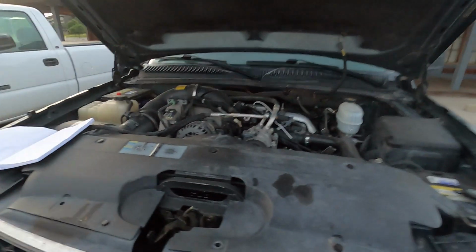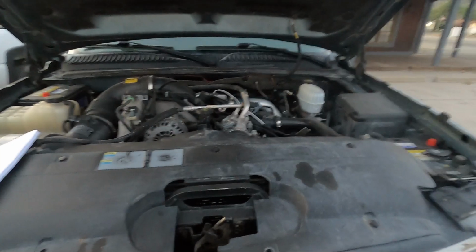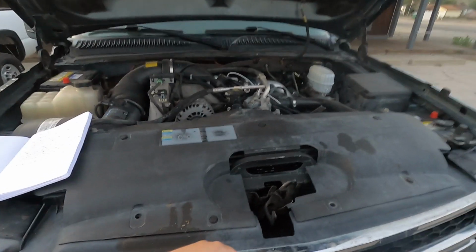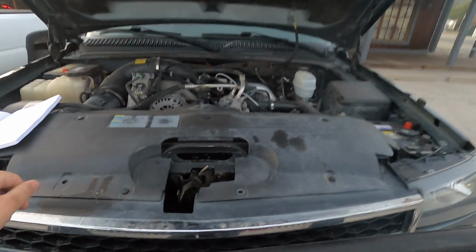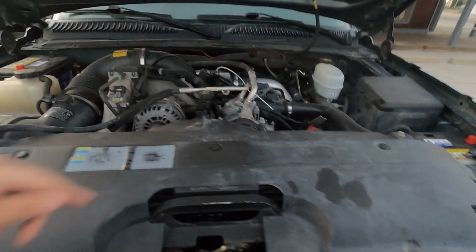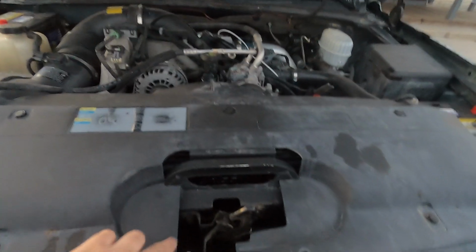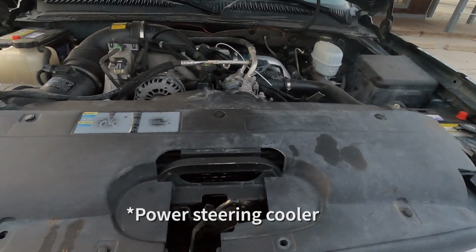I pulled the camper before I got the truck. Sorry for the couple stains. I don't know what the hell that came from. So I started pulling this camper, and it's about 13,000 pounds, and the truck started overheating. I'm like, hey, this thing's a Duramax. Why the hell is it overheating? Well, because this is a turbocharged engine, you have an AC condenser right here, you've got an intercooler, and then your radiator, along with a transmission cooler up here, auxiliary transmission cooler, and a power steering pump.